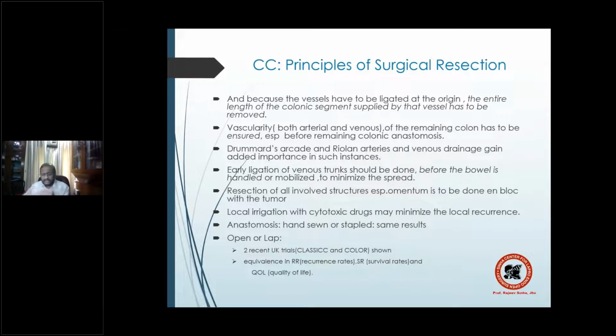So the other principle is that along with the lymph node and the colon, would you like to remove something else? Yes, the omentum may have to be removed en bloc with the tumor if you find the slightest hint of any omental spread. And once you've done that, local irrigation with a cytotoxic drug may minimize the local recurrence. So that means the two remaining edges may be washed with the cytotoxic drug. Not the rule, you may do that.